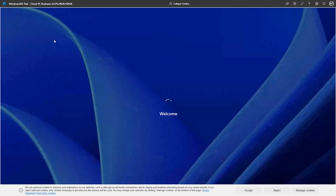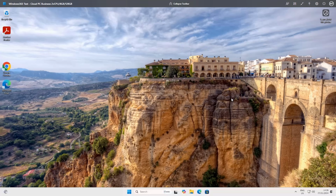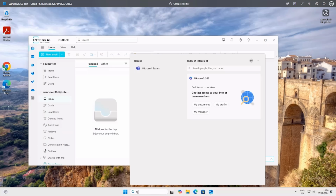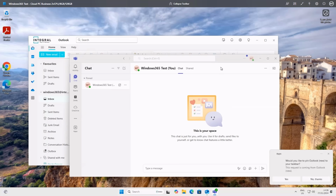Now this looks to me a little bit like a Cloud PC. Here's the Cloud PC. Okay, he can go into here. He can launch his Outlook. There's his Outlook, all nice and ready. What about Microsoft Teams? You might use Microsoft Teams today. You can launch that. And there's his Microsoft Teams. So again, this conditional access policy is a must-have for your business.